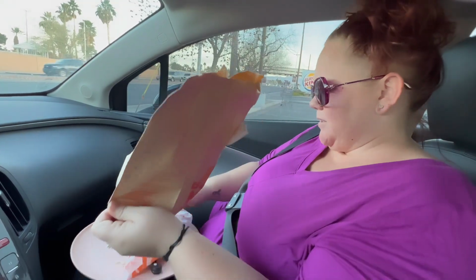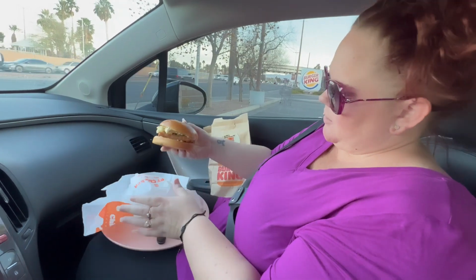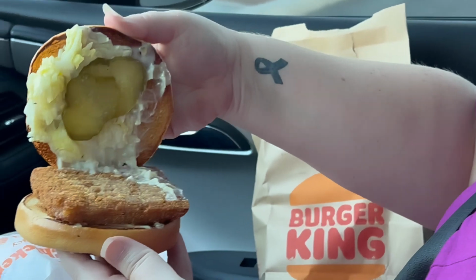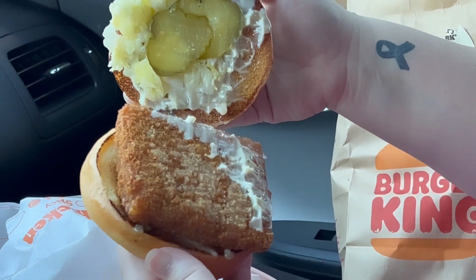And I got 3 fries. Okay, this feels more like a burger. Just the shape, it's very big. Oh, it is really big. Got pickles on it, which Brad will take off. Looks about like McDonald's, square, Wendy's.